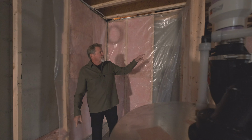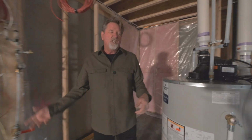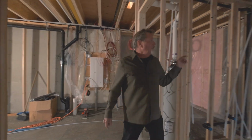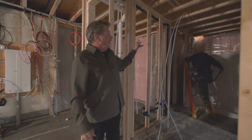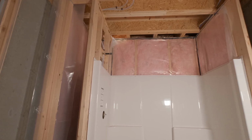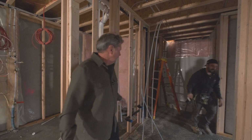So we got that done. We also got done behind the shower over here, which I'll show you, which you have to do because you can't get in after. So up on that wall, you can see with Nuno coming down right now, we've got our insulation all around there. That has to be done.